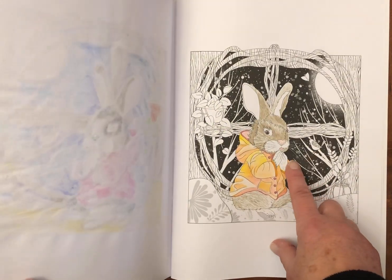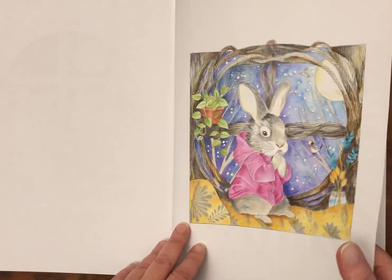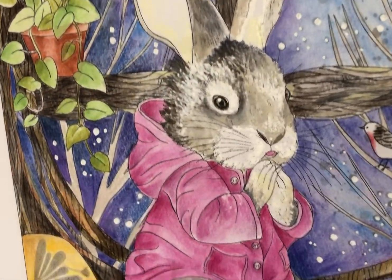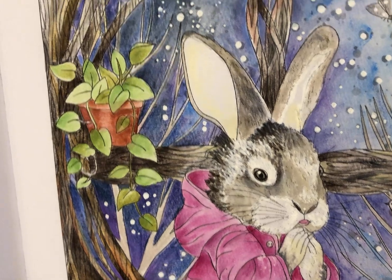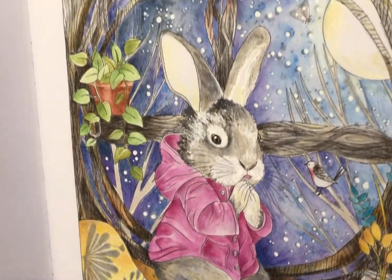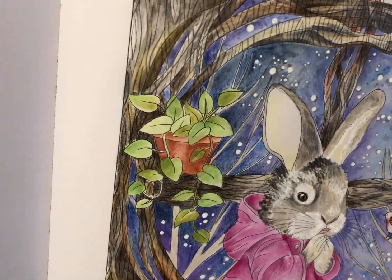Some of the images have a black nighttime sort of background, and the others are left white for you to colour. So, this cute little bunny, and I've also used a lot of white acrylic paint pen there in his fur or her fur, and playing around with the Inktense there for the night sky in the background.